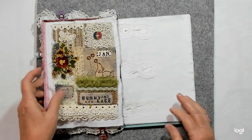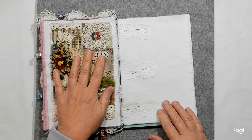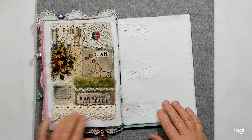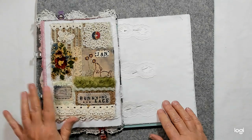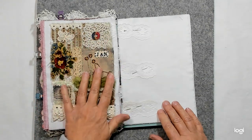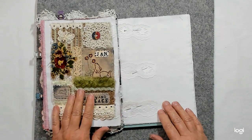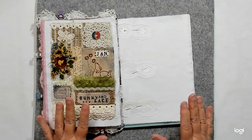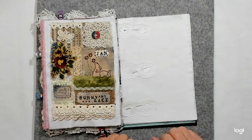And then here's my first page completed, and you did see that. I haven't decided what I'm going to put behind it yet. I just laid it in here just a few minutes ago just to see how it was going to fit, because my pages were made for the other book that I was going to use, but luckily they fit this one okay.